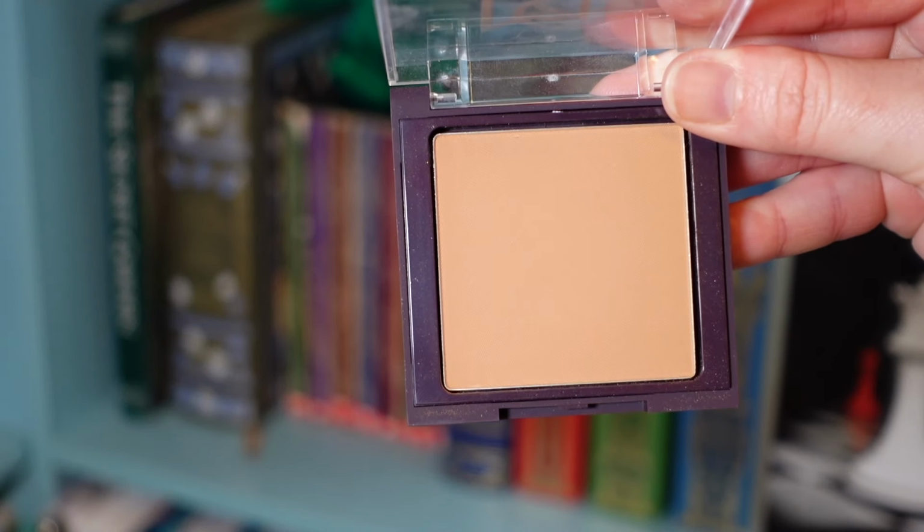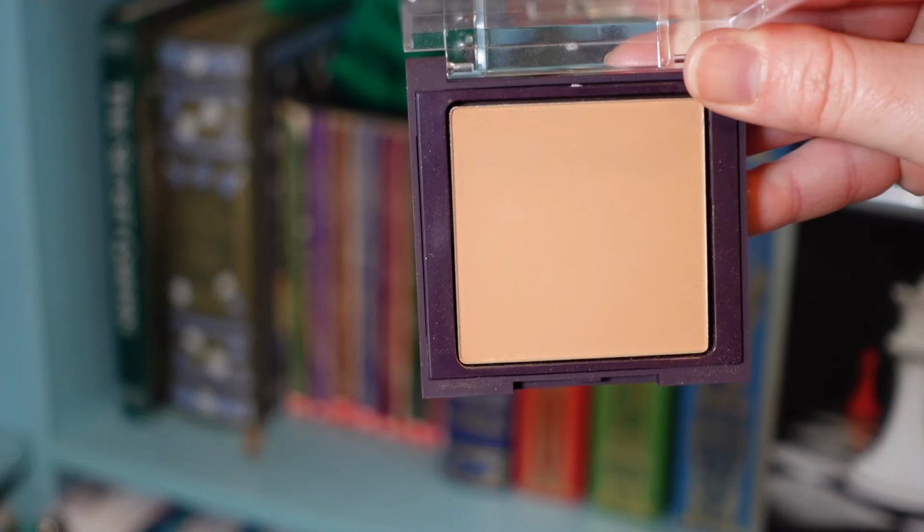And the companion to this one is the more warm tone shade, which I'll wear in the summertime once I have a little bit more color on my skin. So I have not touched this one at all because my main focus is the cool toned one that I am working on right now.